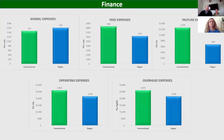So around the finance piece of it, animal expenses per cow are higher on the regen side, so that's just a direct correlation with more treatments. We're expecting that to be lower. We budgeted that to be lower. Feed expenses are higher on the conventional side per cow, and that's really just a correlation with the 600 kgs of grain per cow versus the 223. We've exceeded our grain target on the regen cows.